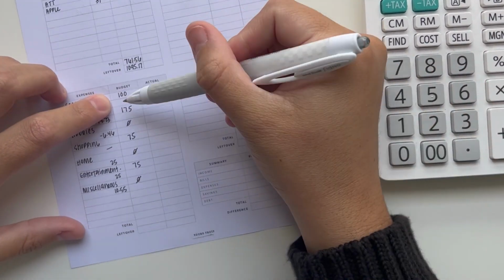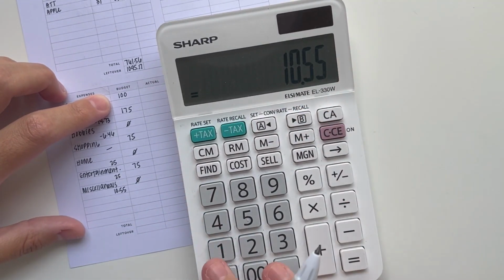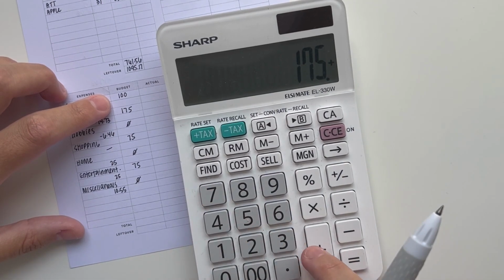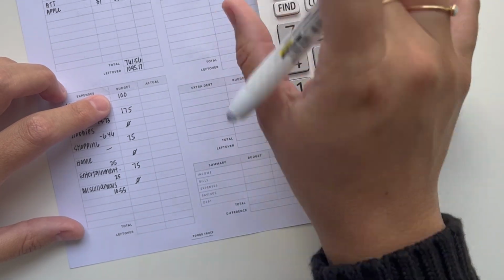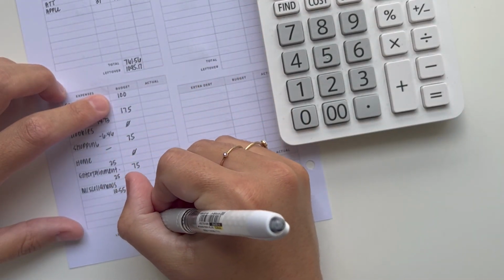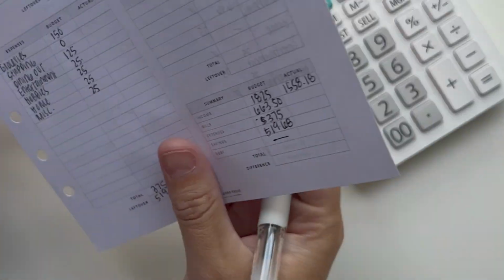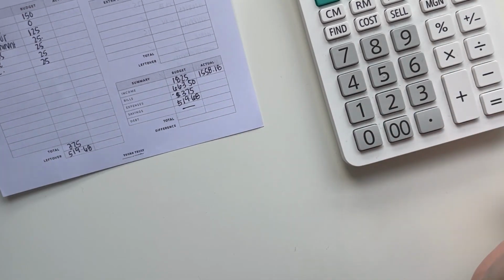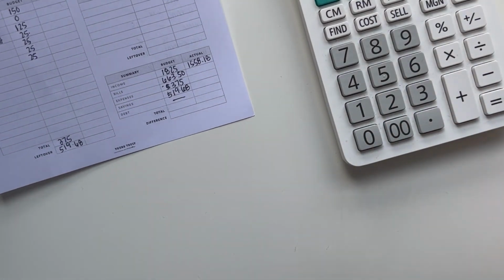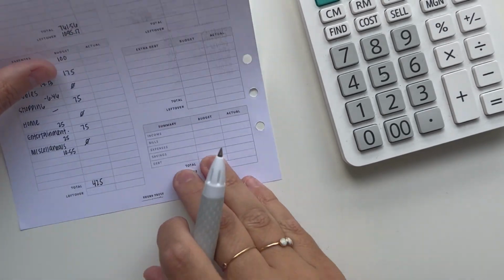So now I'm just going to go through and add all of these up. So we have 100, 175, 75, and 75. That's $425 is the total. Let me check. Yeah, that's right, because my spending money for all my spending categories was a total of $800 for the month. So those two do add up.